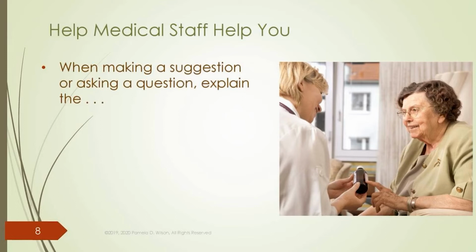So it sounds like this. Mrs. Jones, I'm going to draw blood. I know you can't see very well. Do you have a preference for which arm I use? Is it okay if I touch and look at your arms so that we can decide which arm is best? And then before drawing blood, and most nurses will do this, saying something like, "You're about to feel the stick of the needle, breathe slow, we'll be through this in just a minute."